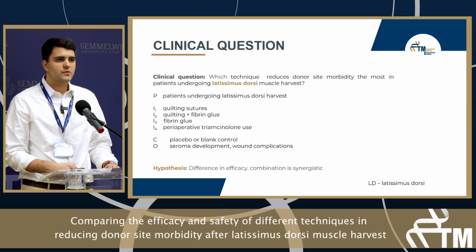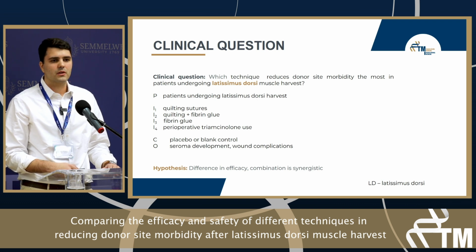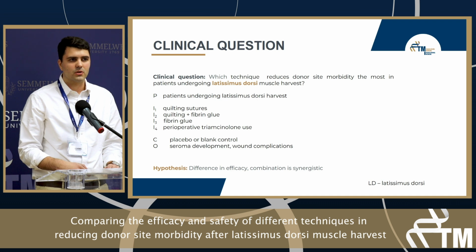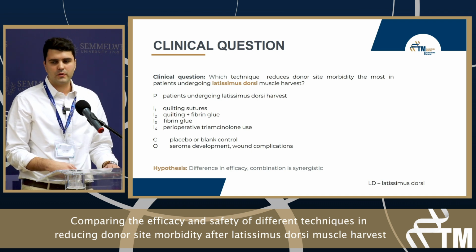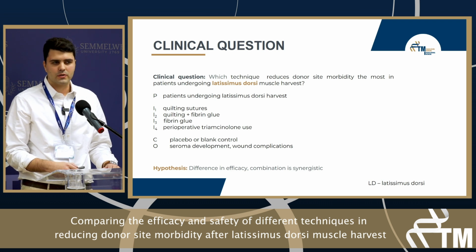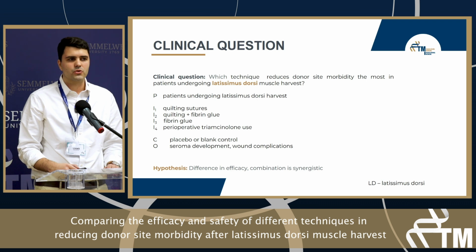So our clinical question is, which technique reduces donor site morbidity the most in patients undergoing latissimus dorsi muscle harvest? The population is patients undergoing latissimus dorsi harvest. You can see the different kinds of interventions, such as quilting sutures, fibrin glues, or perioperative triamcinolone or glucocorticoid use. And we have one combination, which is quilting sutures and fibrin glue. Comparator is either placebo or blind control.